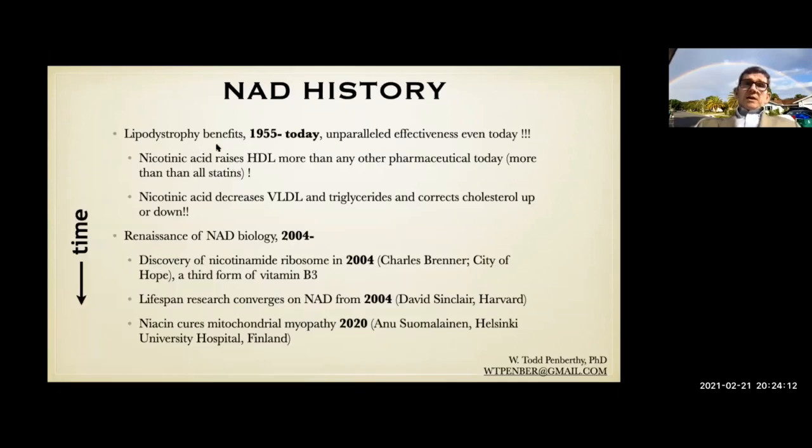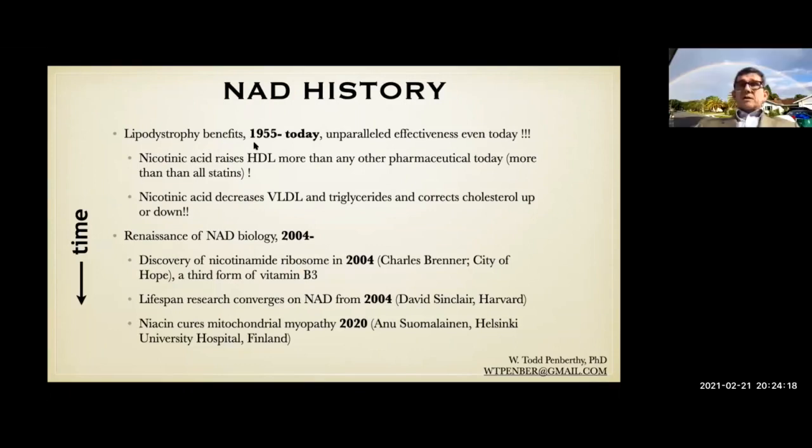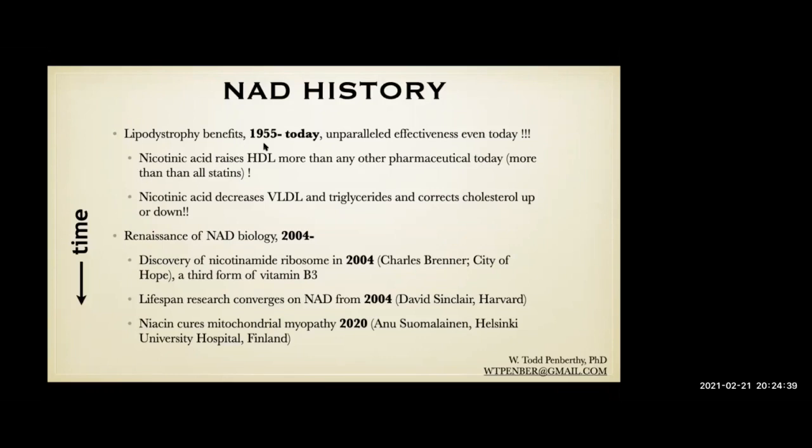Here's more NAD history. They did mandatory fortification in the 1940s, and the historical implications of that, no more world wars ever since. I don't know. There are a lot of historical implications that may be a part of this history as well.